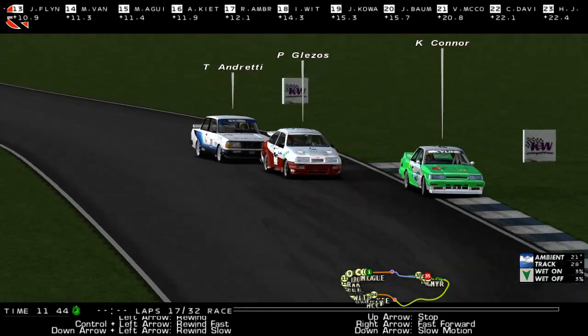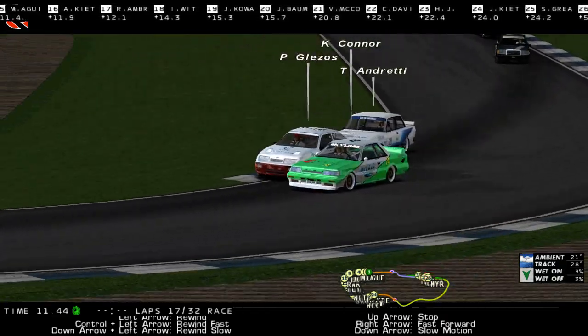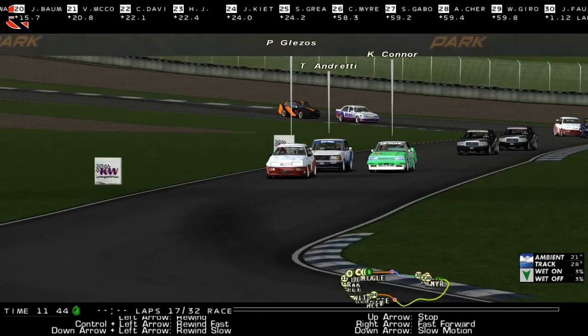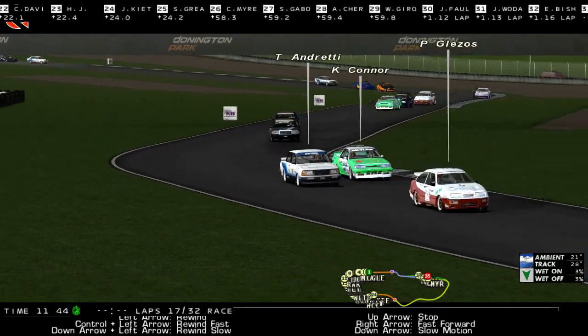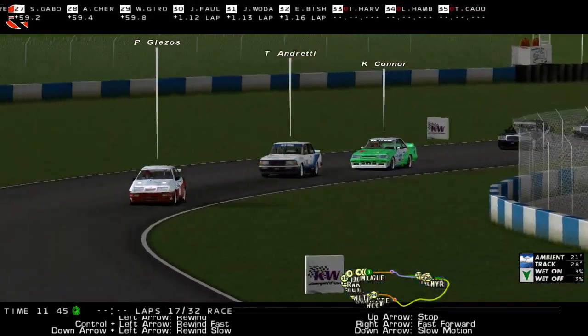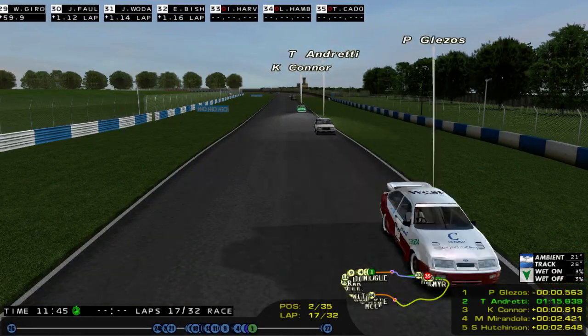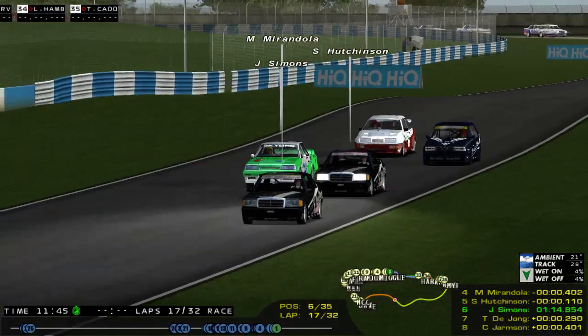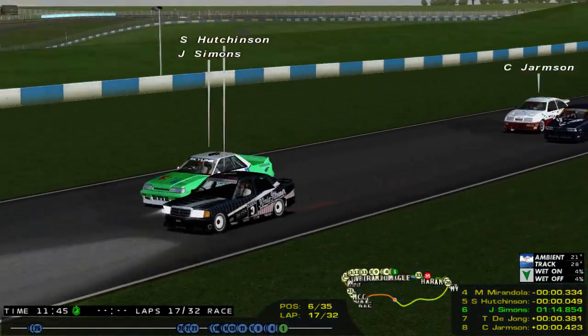Was maybe down into the first corner. That is beautiful. Corner make a bit of a mistake. Glezos just sniffs the opportunity and makes the move, and Andretti followed him with a beautiful move to the outside of the corner. Yeah, so that's going to be around the outside of this little left kink. You're seeing a kind of differential now between cars with headlights on and off.